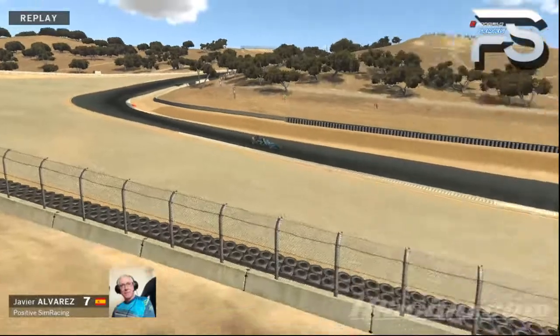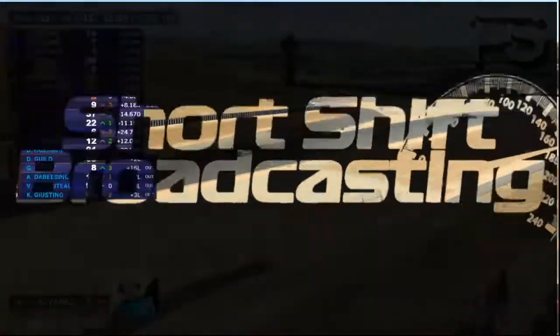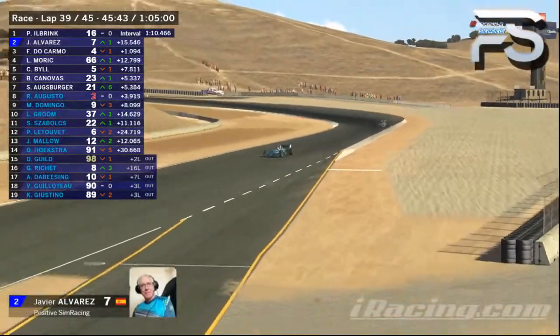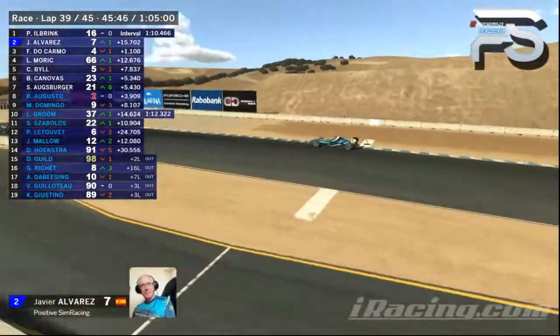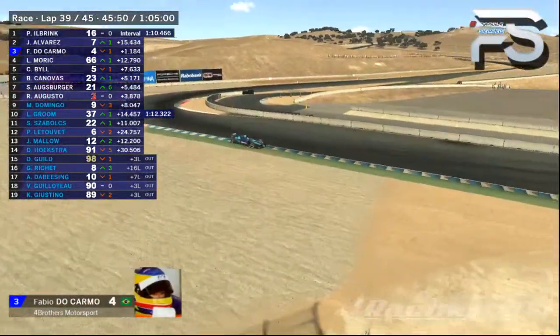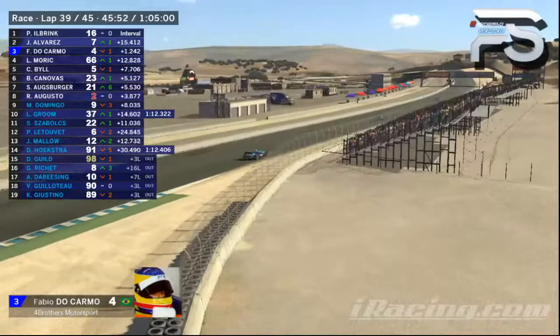No, it's too far back. I can't find it. But Alvarez has passed Do Carmo for that second spot. He's back in second place. And it looks like Do Carmo is fairly close behind him. So I'm fairly sure something must have happened to Fabio.